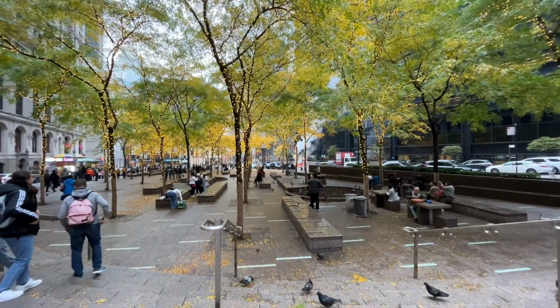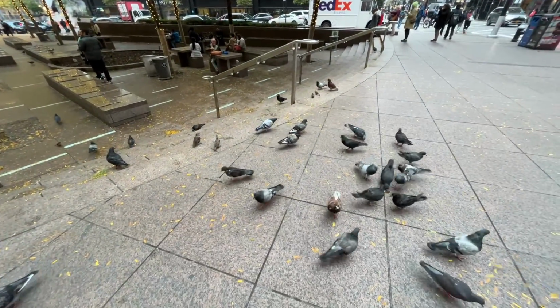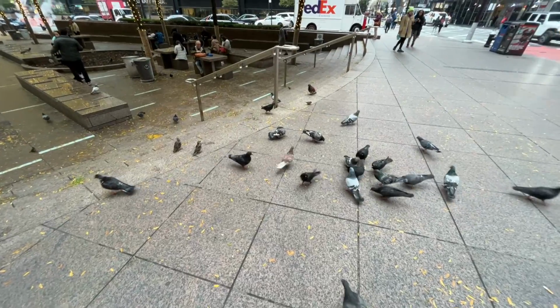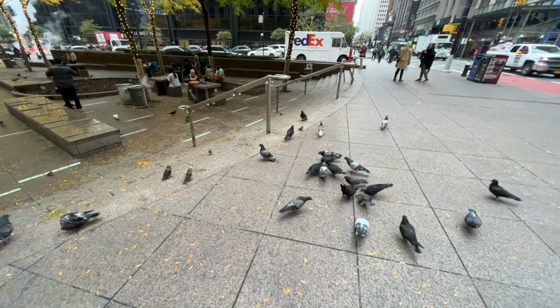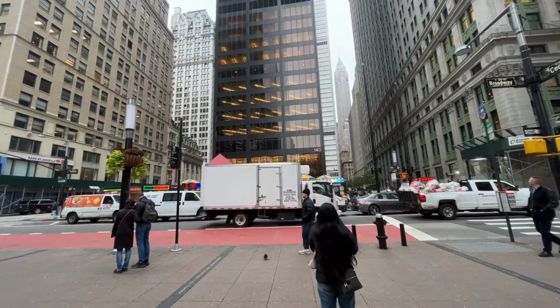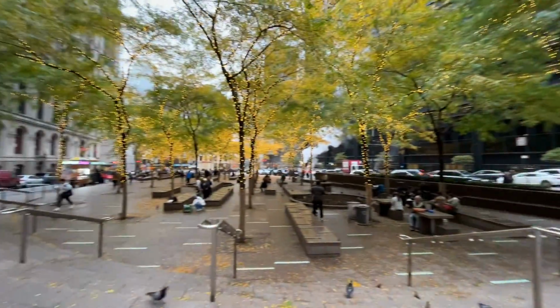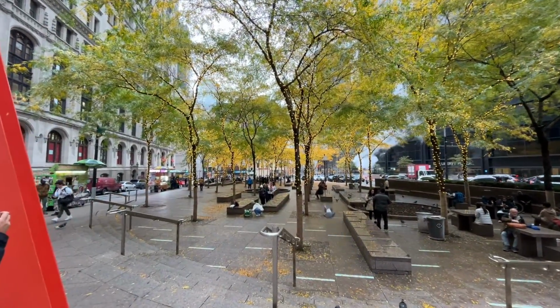So this is Zuccotti Park. I always like to come down here and show you guys this because this is a very historic park here in New York City. The reason why it's so historic to me is right after the Great Financial Crisis, this was the home ground for the Occupy Wall Street protests. I'm sure all of you remember that. They were right here on the corner of Liberty Street and Broadway, right in front of 140 Broadway. And this was the main Occupy Wall Street protesters. There were hundreds of them all in this park.